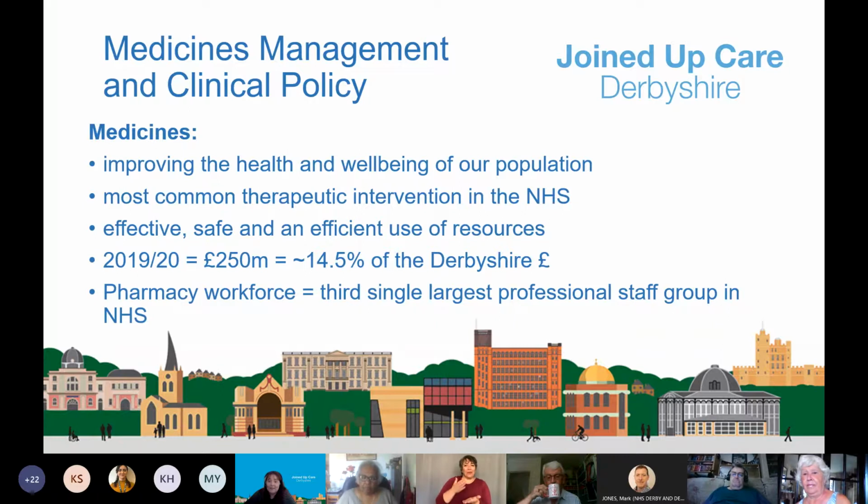So just as a little bit of context there, in 1920, we spent £250 million on medicines and appliances within Derbyshire, which is about 14.5% of the Derbyshire pound. Now that does exclude some medicines, because some medicines are nationally commissioned. So some of the really specialised treatments, they're not funded through our local money, and they come through national funding. And just as an interesting fact, the pharmacy workforce, so that's pharmacists and registered technicians, we're the third single largest professional group in the NHS.